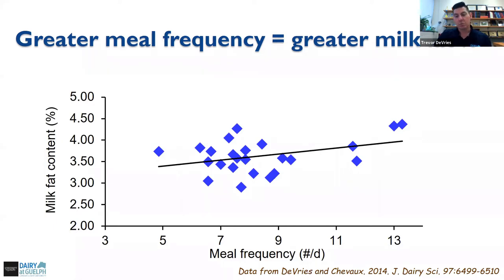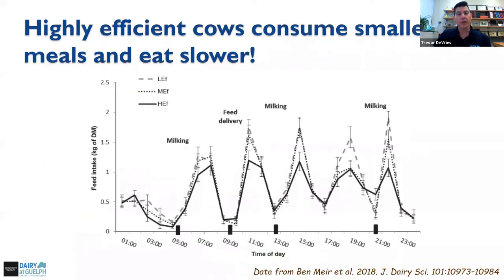In addition to productive outcomes like milk fat, we also know that overall efficiency can be affected there as well.